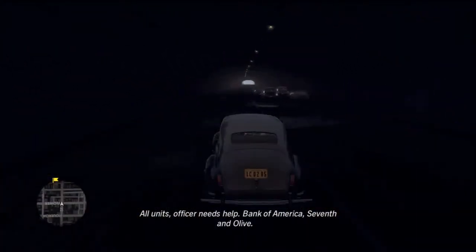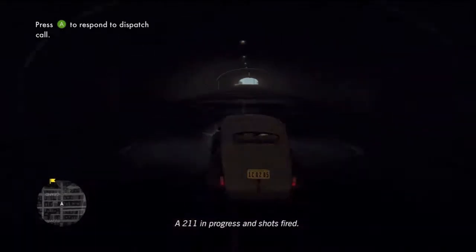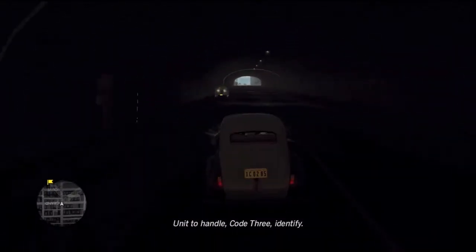This officer needs help. Bank of America 7th and Olive. Officer needs help. Bank of America 7th and Olive at 211 in progress and shots fired. Unit to handle code 3 identified.